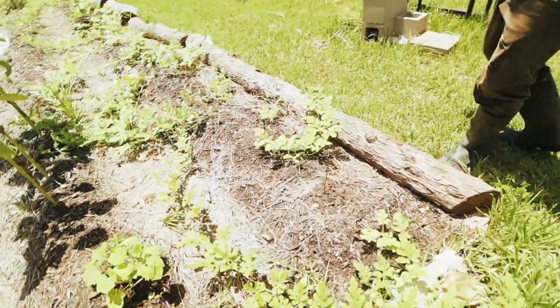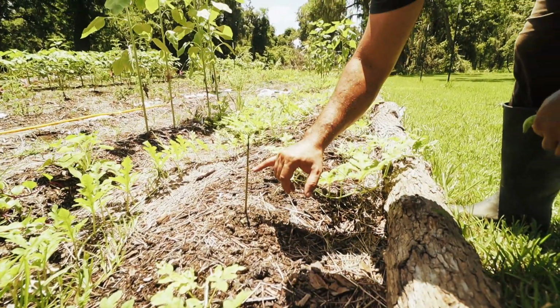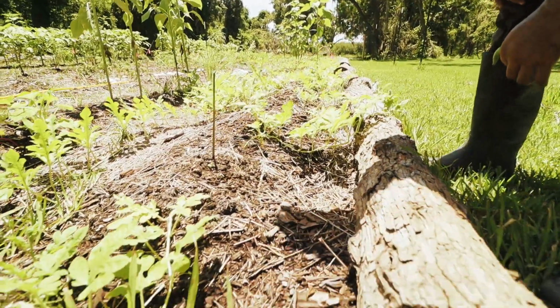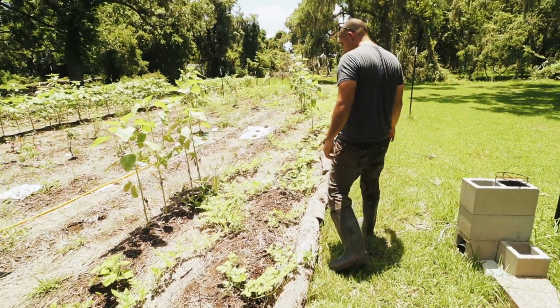This is an avocado seed I planted, and I'm confused whether it's dead or alive. You know, the tip died, but this side has a little bit of new growth there, so maybe it will survive, but it's from seed. If it grows, great. If not, then trial and error.